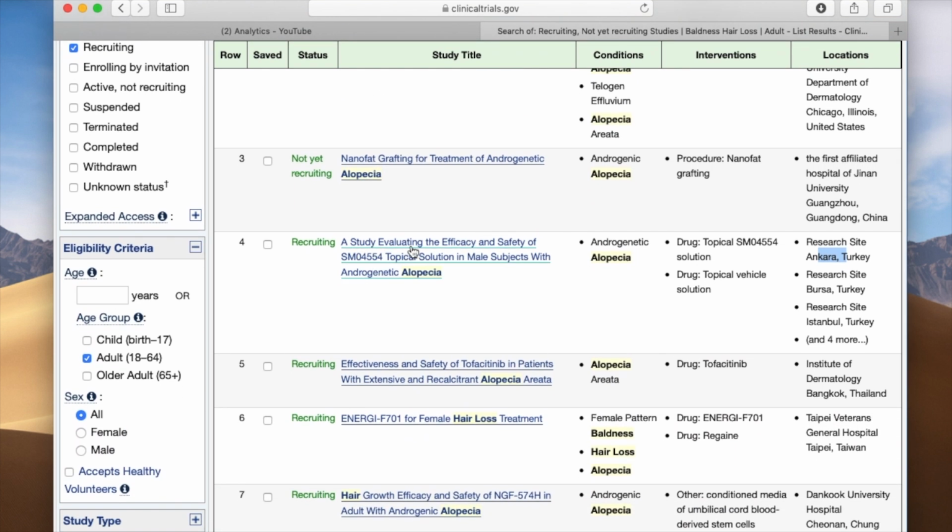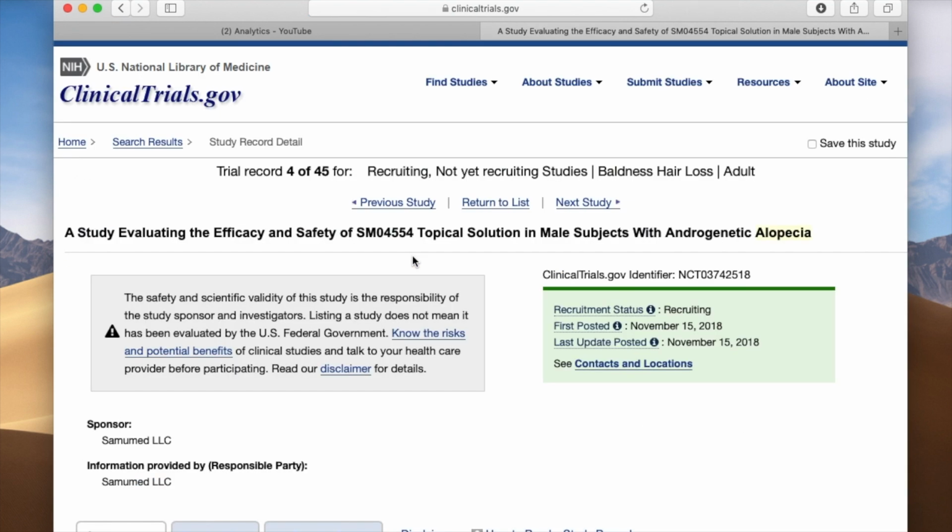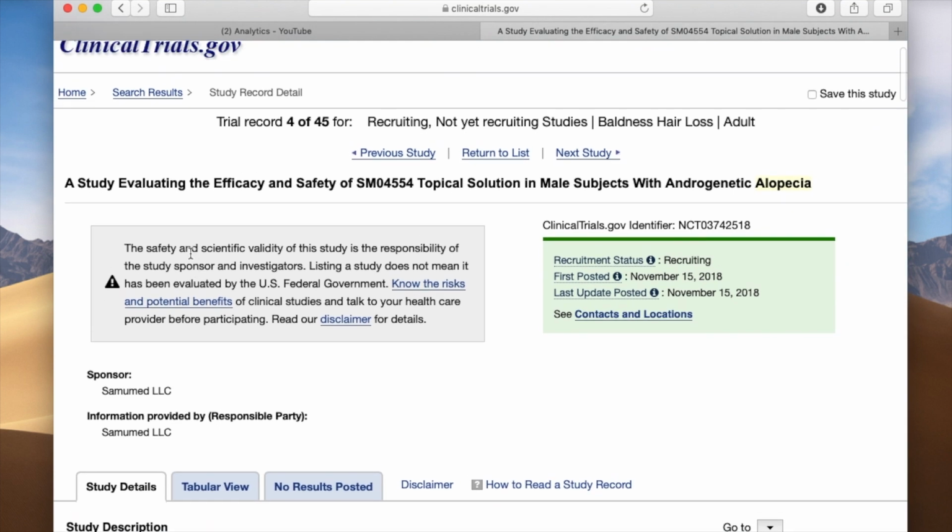Oh, look at this one here. A study evaluating the efficacy and safety of SM04554 topical solution in male subjects with androgenetic alopecia. If you guys remember, I did a video on this a few months ago. And this is by, if I recall, I think it's by Samumed. They do have a topical solution that they're working on. They're trying to manipulate the Wnt signaling pathway to cure hair loss. So let's go and see what it's about.